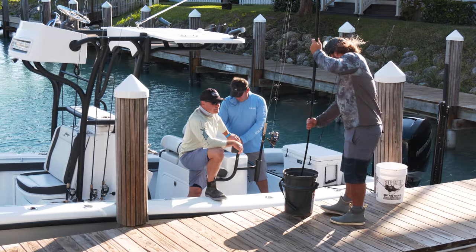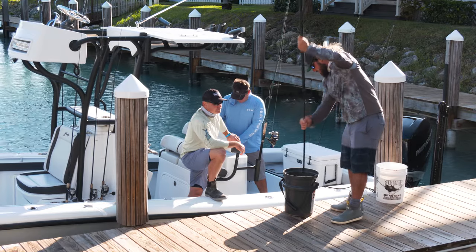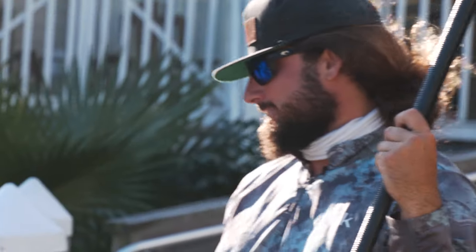So when these snappers are spawning, you've got predators too, right? Oh yeah, there's been quite a few sharks, other groupers looking up at them, waiting for their chance to snatch an easy meal.